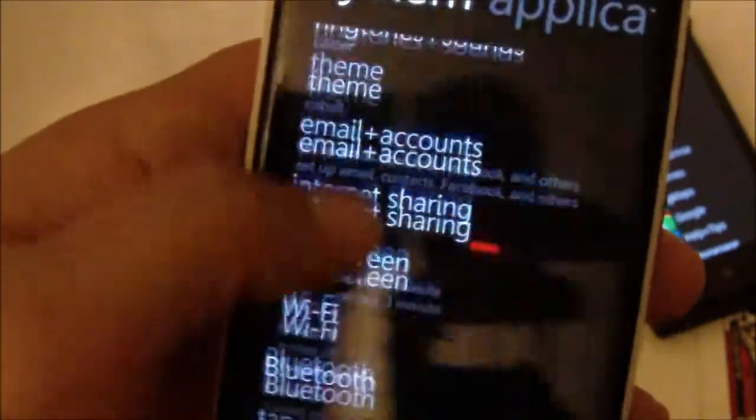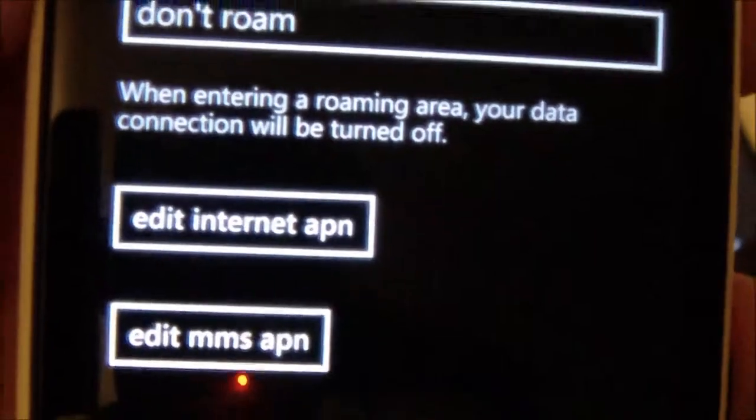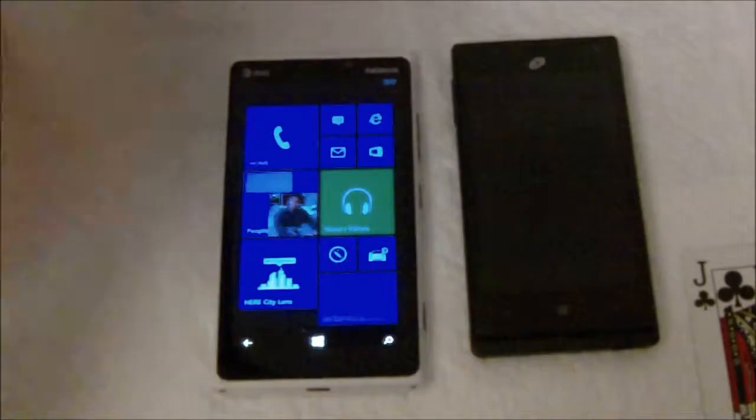It's in the settings, cellular menu, and then you enter the APNs, Internet APN and MMS APN, which comes with your Straight Talk SIM card. Which, by the way, you do need a Straight Talk SIM card for the Nokia. The Huawei, you don't need the SIM card because it comes with it, but you do need a card. And of course, you need a card for the Nokia.